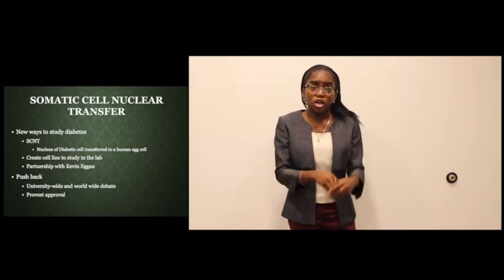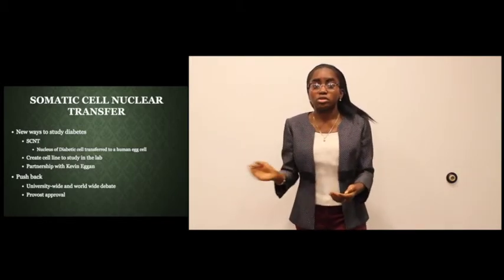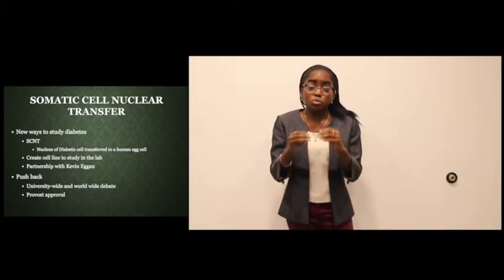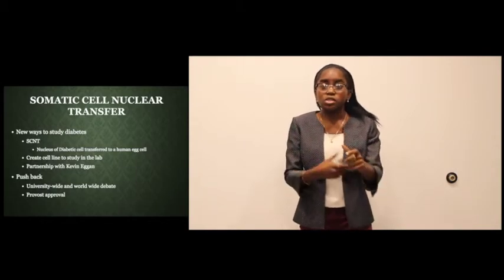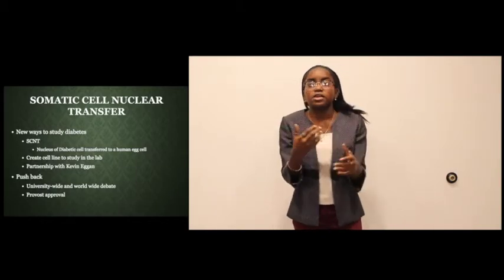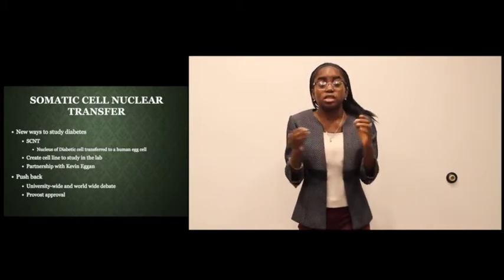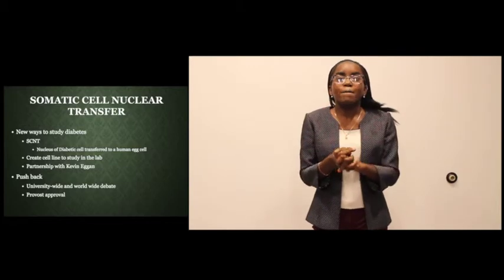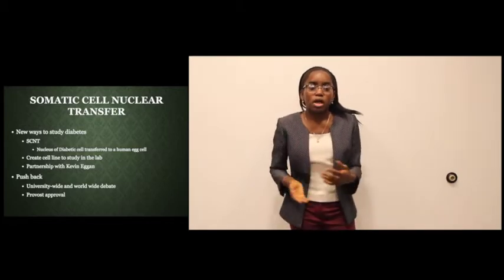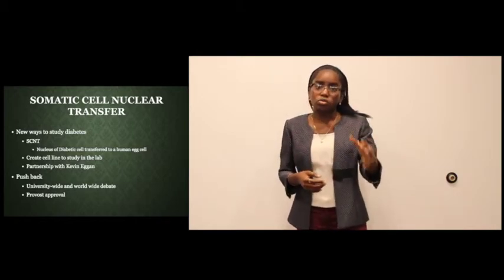And then from there, you're able to create subsequent cell lines that have the traits of that original diabetic cell. This was really helpful for him in order to perform different experiments on different types of diabetes that manifest differently in certain people. So for him, this was really genius and amazing. He did this in conjunction with Kevin Eggan, who has now also become a pretty big giant in the realm of stem cell biology.